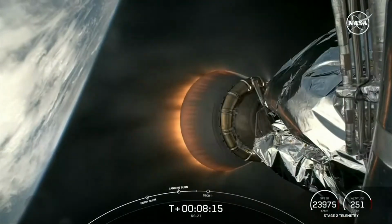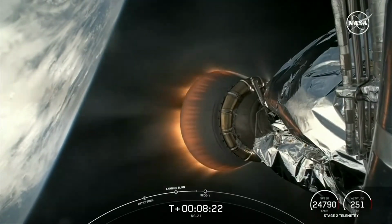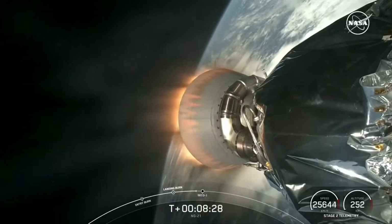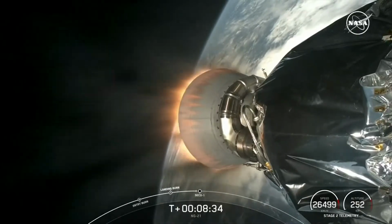Now, coming up at around the 8.5-minute mark, we should hear a call-out for second engine cutoff 1, or SECO 1, which is when the MVAC engine on the second stage shuts down. And that'll conclude the roughly 6-minute burn by this engine needed to get Cygnus into the proper orbit for eventually intercepting the International Space Station. We should hear that call-out in just a couple moments.